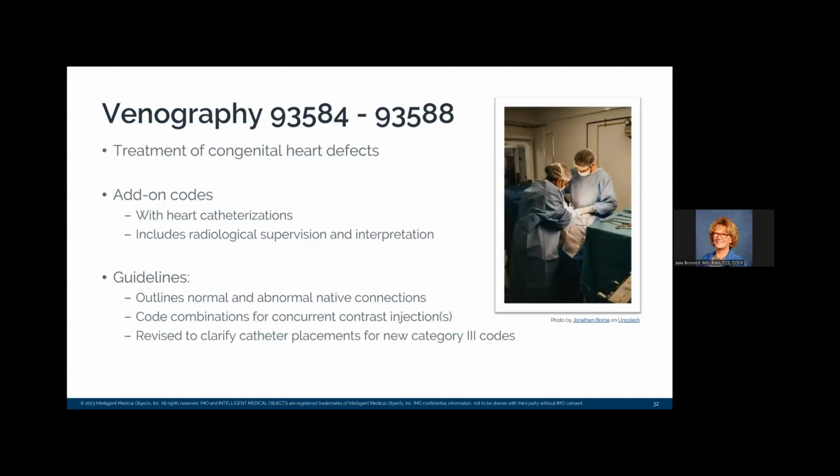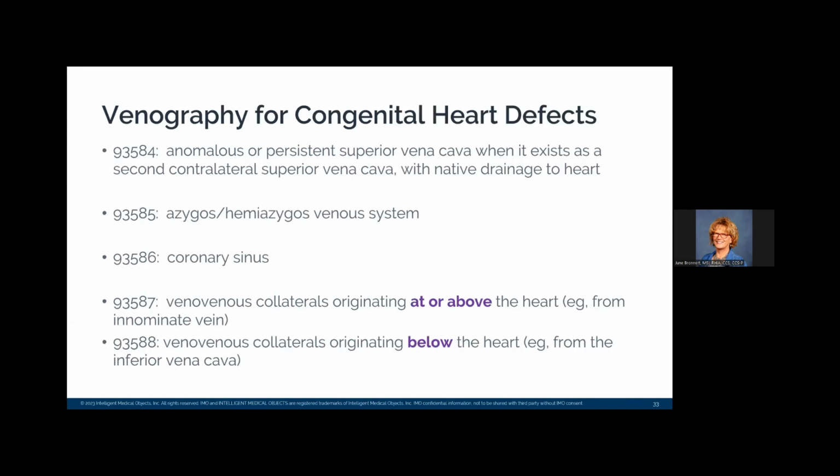The new add-on codes are used to report congenital heart defect treatments performed via a venography during heart catheterization. They include radiology supervision and interpretation, and the guidelines are in place to define normal, abnormal, native connections, along with other coding guidance for reporting these codes. Here are the family of add-on codes for the venography for the congenital heart defects.